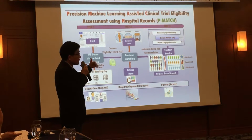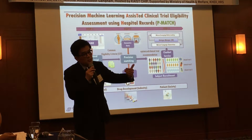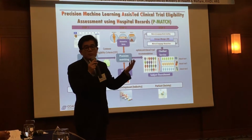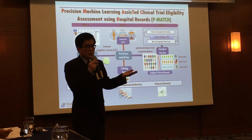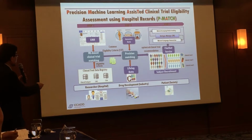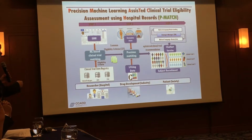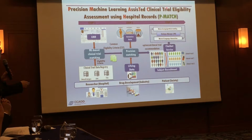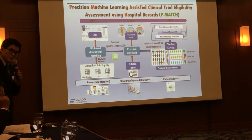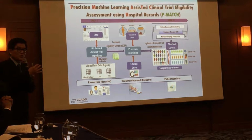And we then can provide that kind of service as a whole to the patient community, either through some kind of social network service or chatbot or whatever technology you will. So we named this concept PMATCH, which is the acronym, if you will, of the Precision Machine Learning Assisted Clinical Trial Eligibility Assessment using hospital records. Sounds sexy, right? Well, it took us a lot of time to come up with this.